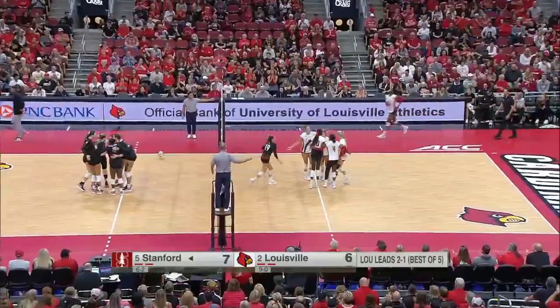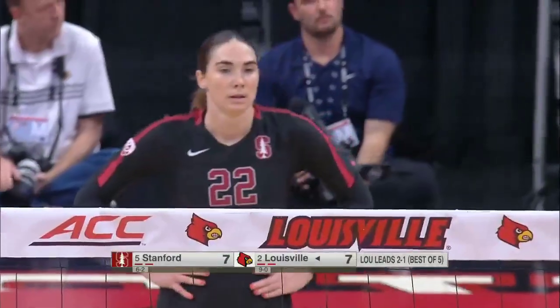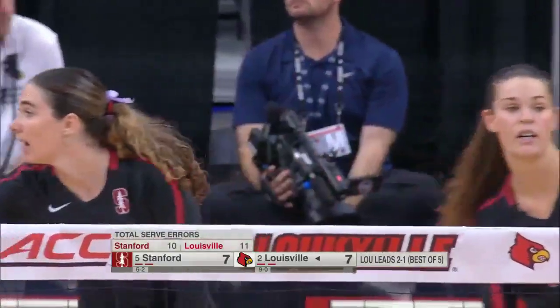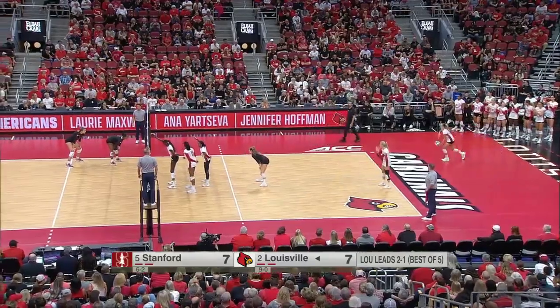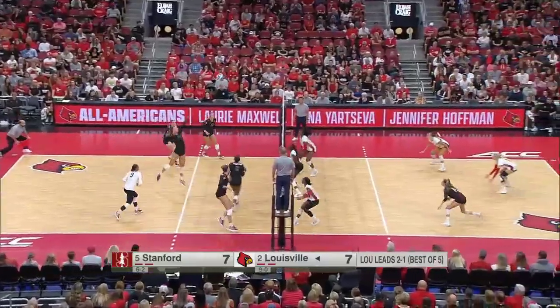I'm not sure I've ever seen this in any conference, but every starter for Stanford was picked preseason first team All Pac-12. I'm not sure I've ever seen that. That goes to show how experienced this team like Stanford is. So Louisville needs to make sure, again, their feet are continuously on the gas. They need to figure out how to reestablish the middles in their offense and get some quality block touches again.